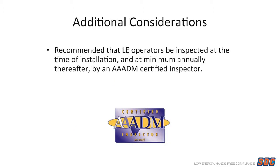It is recommended that the low-energy operator be inspected at the time of installation and at minimum annually thereafter by an American Association of Automatic Door Manufacturers certified inspector. But this is only recommended and not required for low-energy operators. It's only mandatory for full-energy operators.